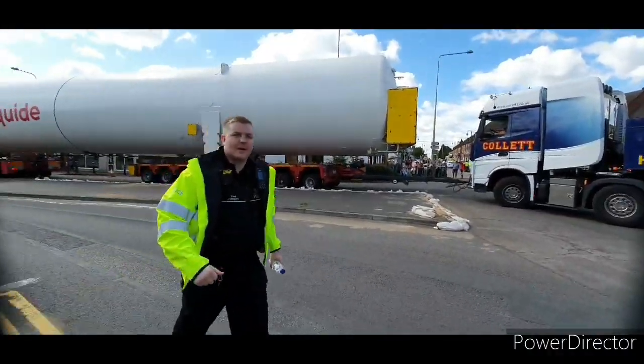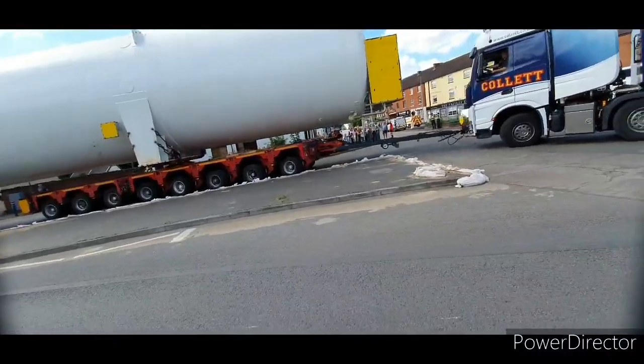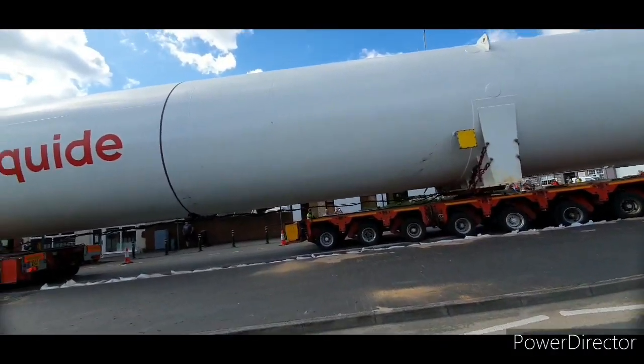Oh, hang on. Yeah, I'll get over the barrier. Yeah, I'm going to have to move now. Hang on a minute. I'll try and keep it as straight as I can.